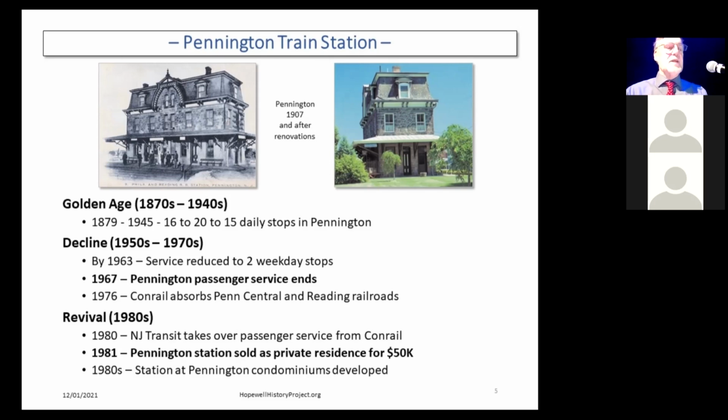They were really busy. But during the decline, service was reduced. In Pennington by 1963, there were only 2 stops a day. And in 1967, passenger service ended in Pennington. The train service still continued.